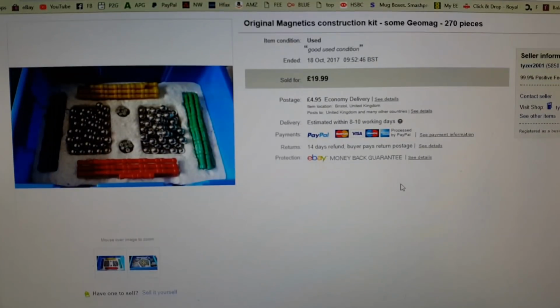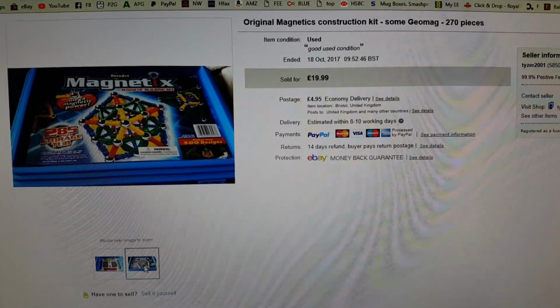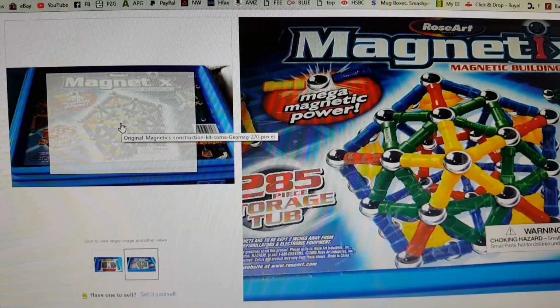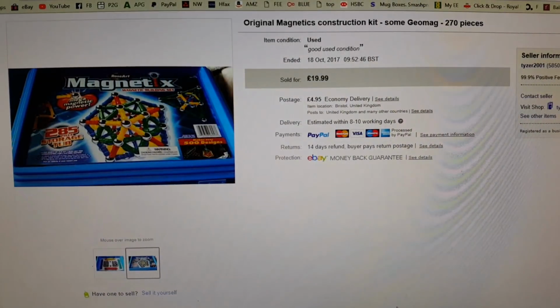Where am I now? Now, Magnetics. You may notice I've misspelled it in the title here. That's deliberate. Magnetics was recalled. Rose Art Magnetics was recalled, I think, 2007, because they discovered an issue with some of the magnets coming loose and children were swallowing them. We've discussed this before. However, they reissued them with a safer design. You are not allowed to sell them on eBay. eBay have put a blanket ban on selling magnetics because people were selling the ones that had been recalled. These are the safe ones. These are the ones that were made later.